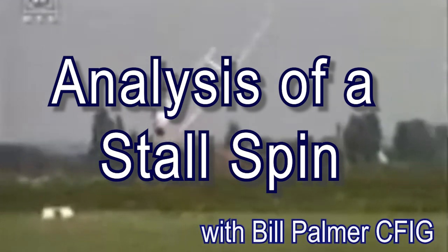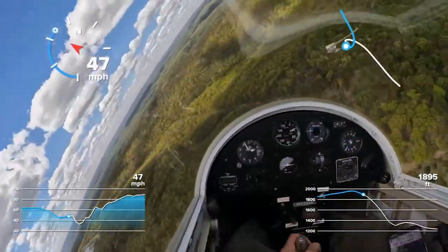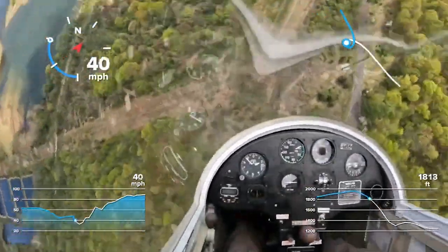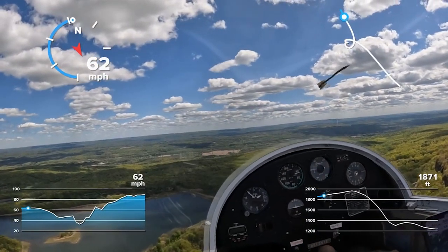Stall spin accidents are one of the leading causes of fatal accidents in general aviation. With this video, we're fortunate to get an inside view of a near accident in a Schweizer 136, which is a medium performance all-metal glider produced from 1980 to 1982. There are a few items to look at as we watch this video.